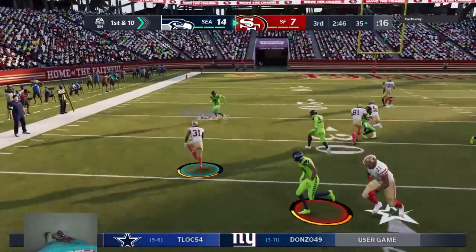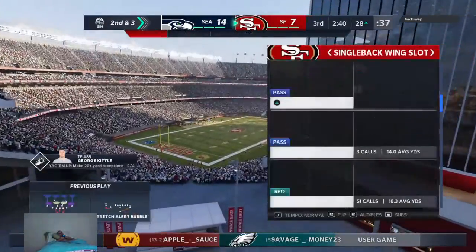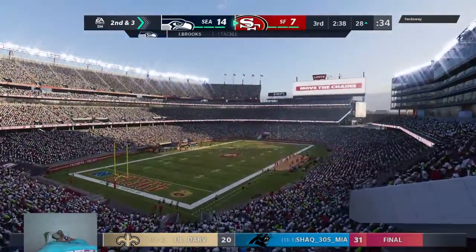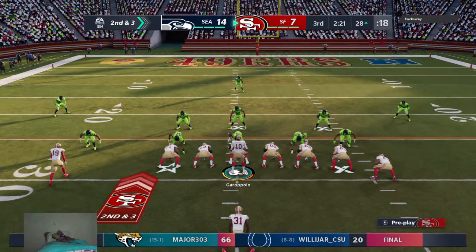Back to the running game with Mostert. 7 yards on the pickup there, and it'll leave him with a 2nd and 3. Decided to hand it off that time on the run-pass option. Appeared to be an easy decision. Just gave it inside. Nice, steady gain at the 28-yard line.